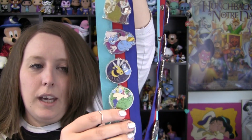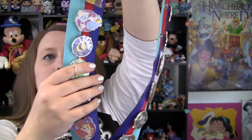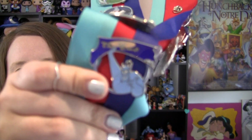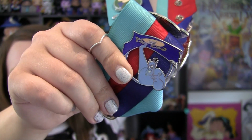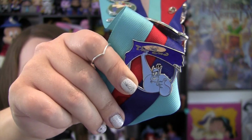If they look a little funny on camera right now, they are saran wrapped because I wanted to protect them when I wore them to the event, because this was kind of like, this is what I have and I want to finish it. And this was the final one I needed, the Super Chaser. This is Genie holding up the final frame of the film, saying, "Made you look." This is an LE200 Super Chaser.